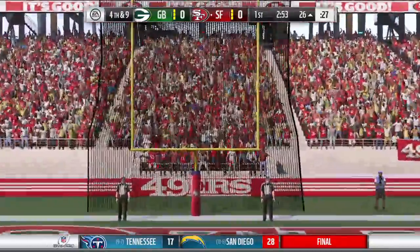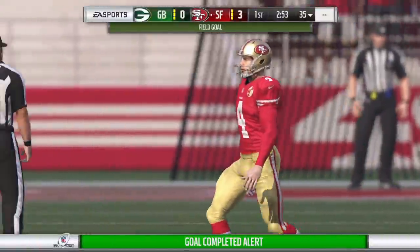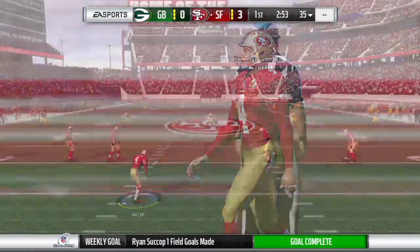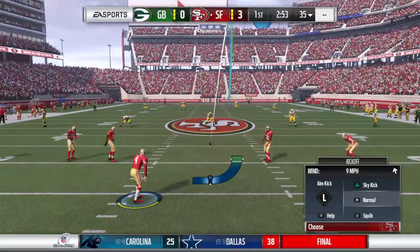And Suckup will put this one right through, and the 49ers take a 3-0 lead. So the opening drive for them here on their home turf results in a field goal. Now that's the way you want to get things started.